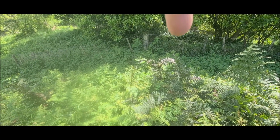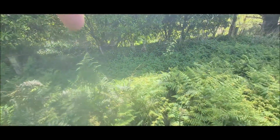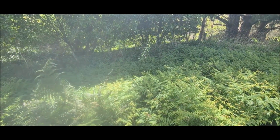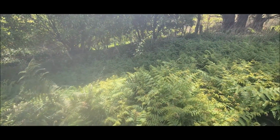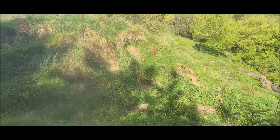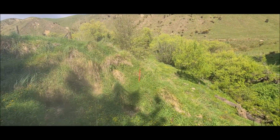And down here is a lancewood. We have another lancewood right there. So there's quite a few different varieties of trees in this area. And yeah, so we'll just see how everything goes in time. And again, going up the stream, more of the trees.